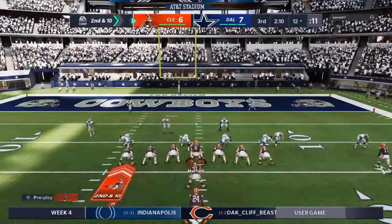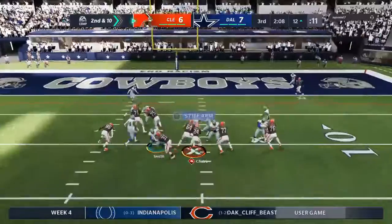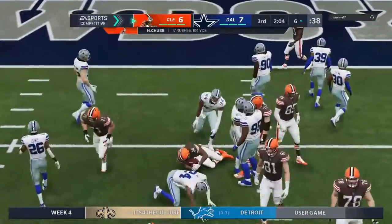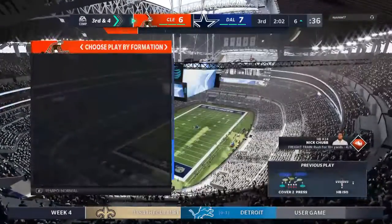Dallas, Texas is the spot. 3rd quarter inside AT&T Stadium. Glad you're with us. 2nd and 10. Down to the 6-yard line on a pickup of 6 as he gets halfway to the goal line.